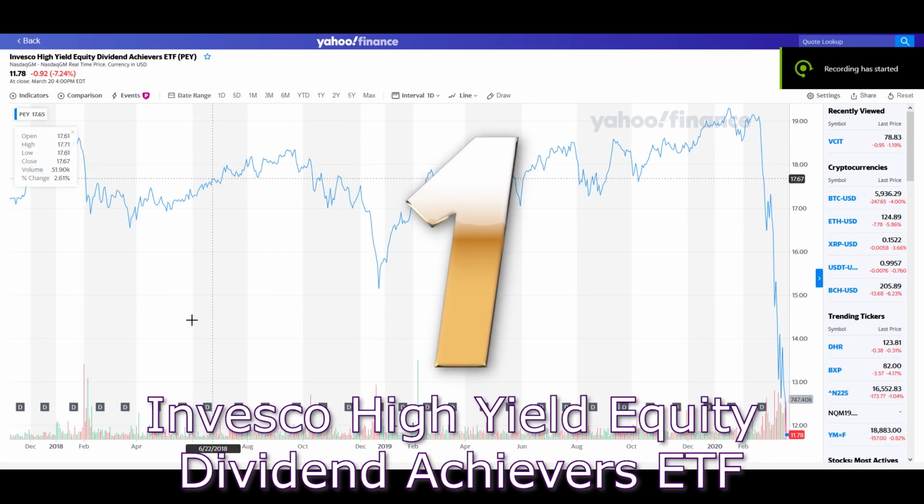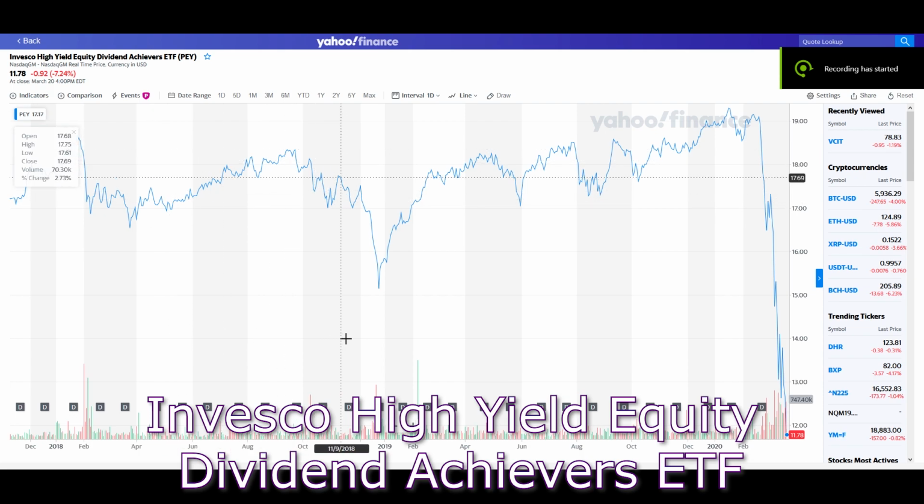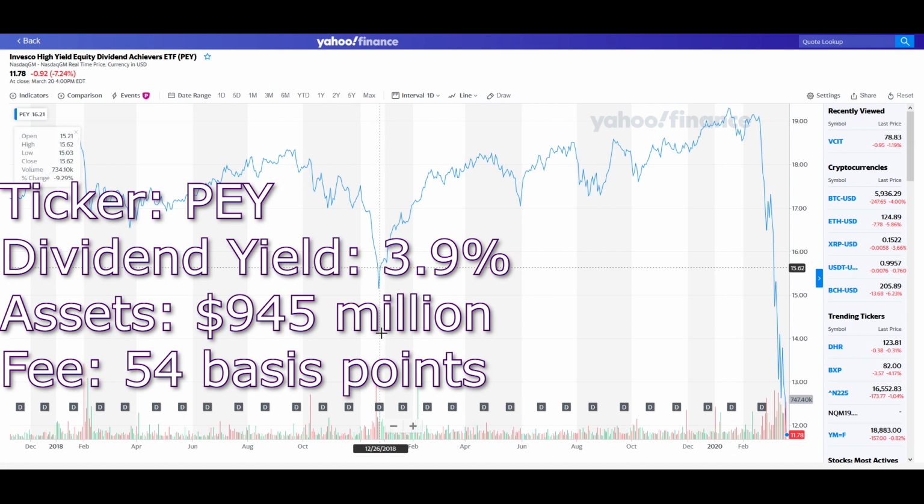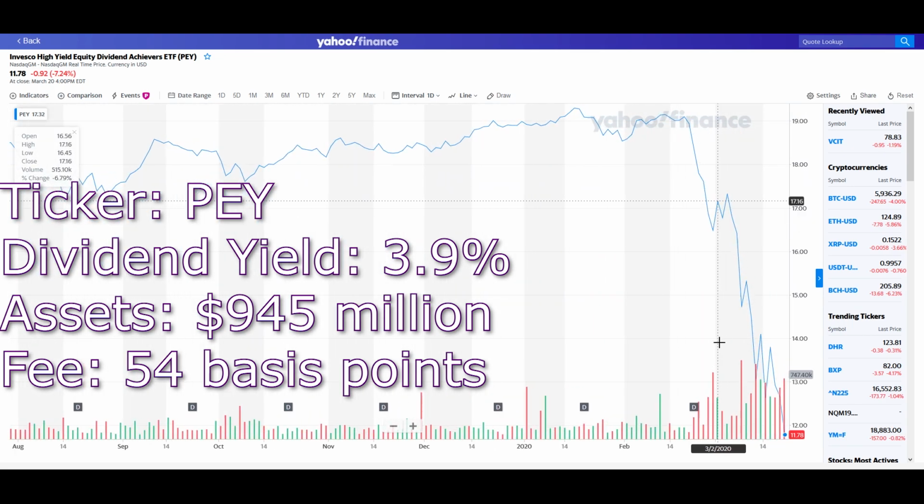Number 1. Invesco High Yield Equity Dividend Achievers ETF. The Invesco High Yield Equity Dividend Achievers ETF is traded under the ticker symbol of PEY. It has a dividend yield of 3.9% and it has total assets of around $945 million. The fee for this ETF is 54 basis points.